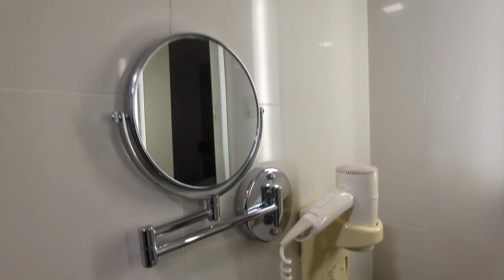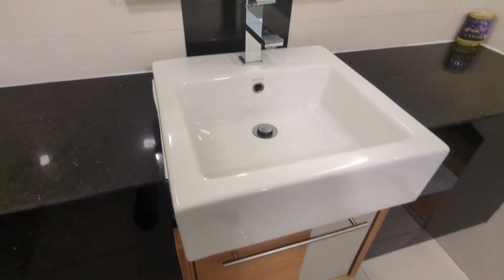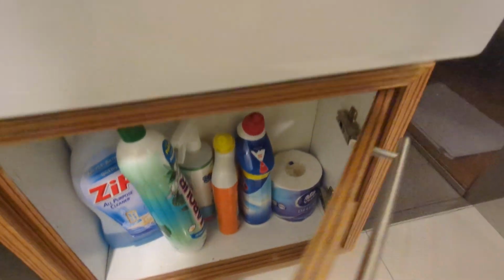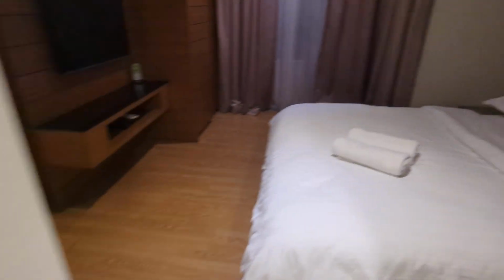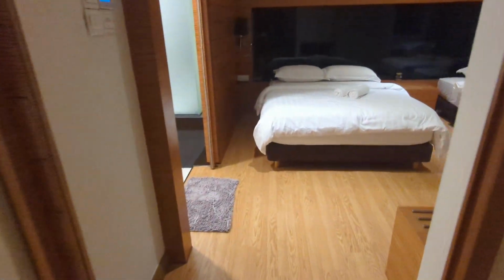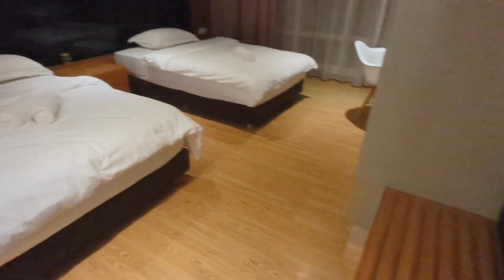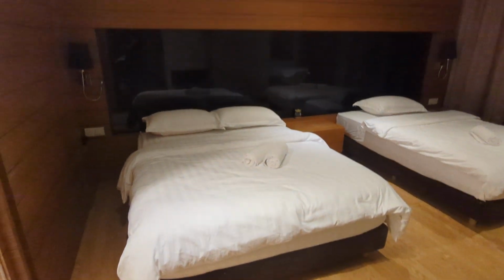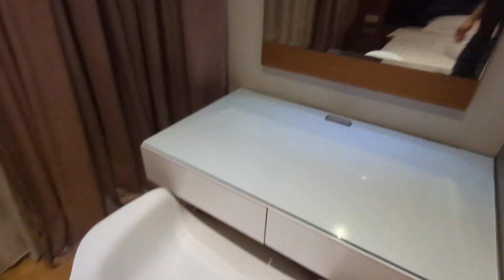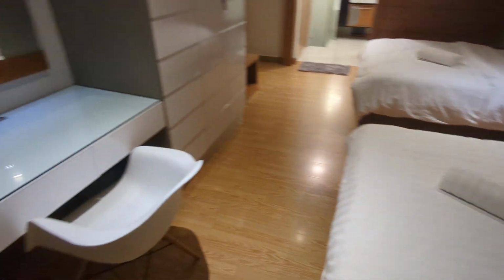Yeah, I'm very impressed so far with this Airbnb. Everything is stocked. Everything seems to be very clean. Kitchen's nice. Living space is nice. And then we go over here, and then you have two more beds. And a desk. Very spacious. It smells good in here too, by the way.